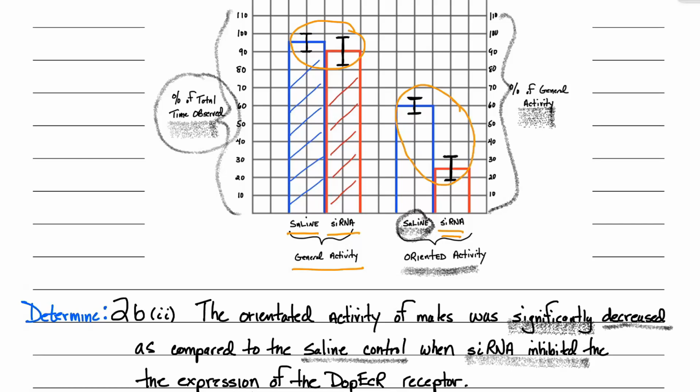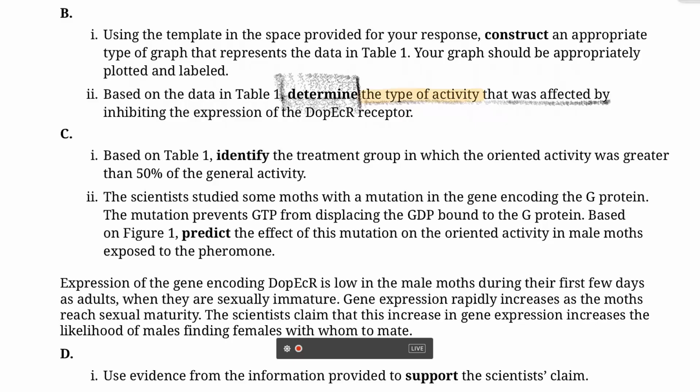All right, so on to the next question here. Number 2CI, based on table 1 or the graph that you built, identify the treatment group in which the oriented activity was greater than 50% of the general activity. So all we got to do is see which of the two treatments, because in the orientated activity treatment groups, we either have saline solution or the siRNA treatment solution, which one of them is greater than 50%?